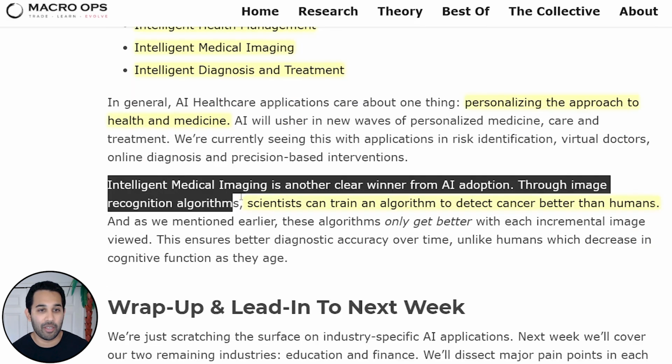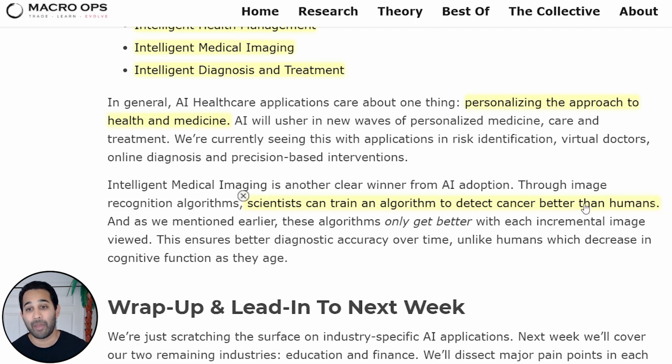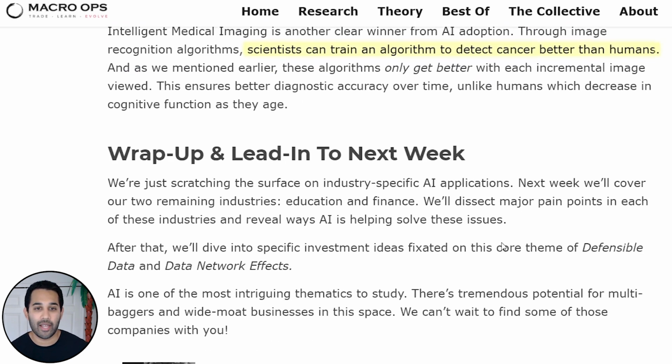And intelligent medical imaging is one of the clear winners of AI adoption. Through image recognition algorithms, scientists can train an algorithm to detect cancer better than humans. And like we talked about before, these algorithms only get better the more data you give them. So the accuracy is going to get stronger and stronger over time, unlike humans. These doctors, they get old and they can't do what they once did. They're not as sharp. I got a cousin who's a radiologist who just made crazy money just looking at these charts. And eventually what they did is start sending them over to India where it was cheaper. And now they're going to skip India and probably go straight to these algorithms. But he'll be fine.